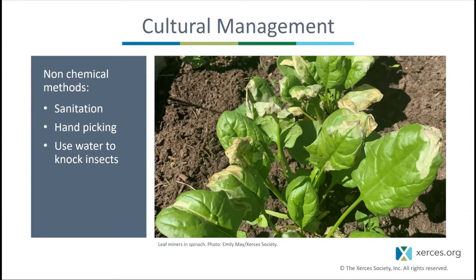So for many diseases and certain larval infestations, that removal of infested plant material, sanitation, is a really top choice for reducing the level of damage and breaking the development cycle of a pest. The photo above is of leaf miners in the spinach in my garden. A few rounds of hand picking of these leaves, and this was back under control in my garden.